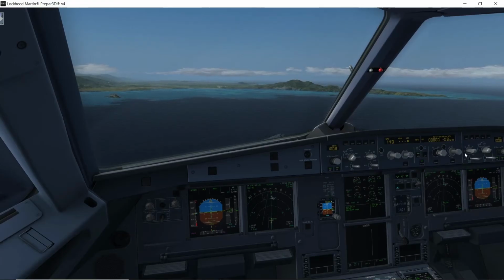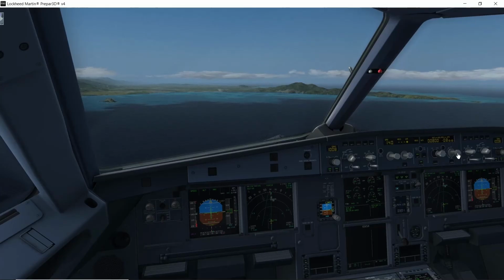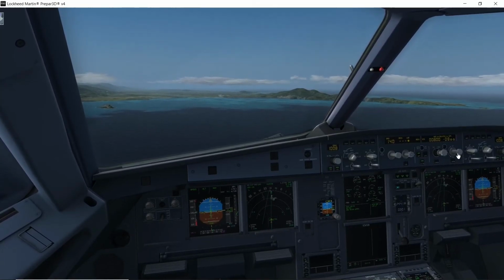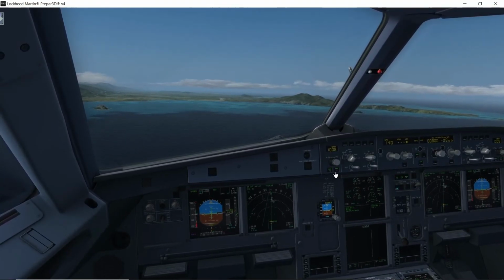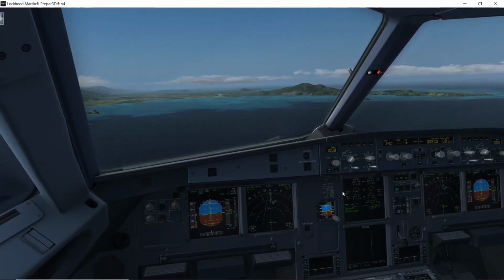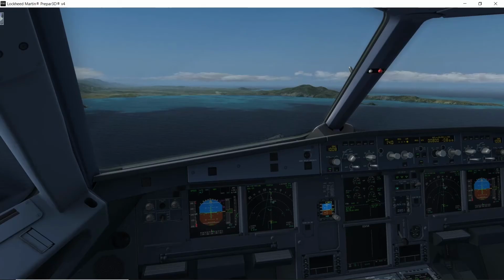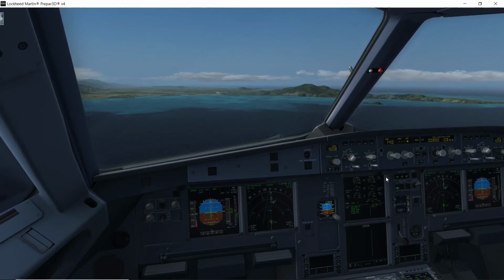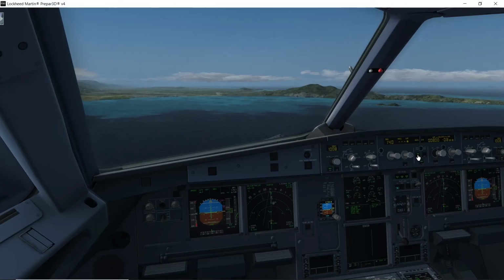Flaps 3. Runway in sight. Flaps 4. We want to be going down at Zante traffic, this is Shanax 27 Alpha. We are short final 7 miles to runway 34.